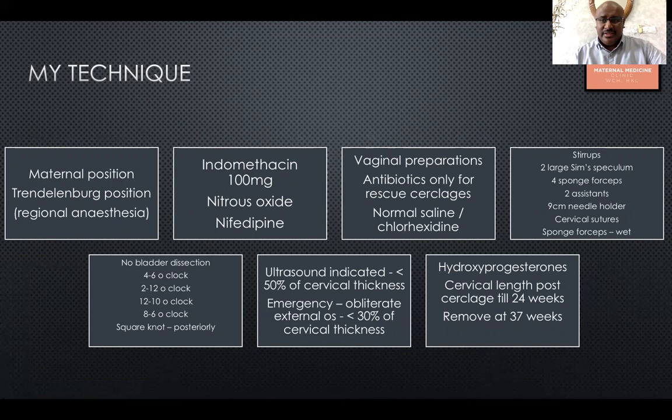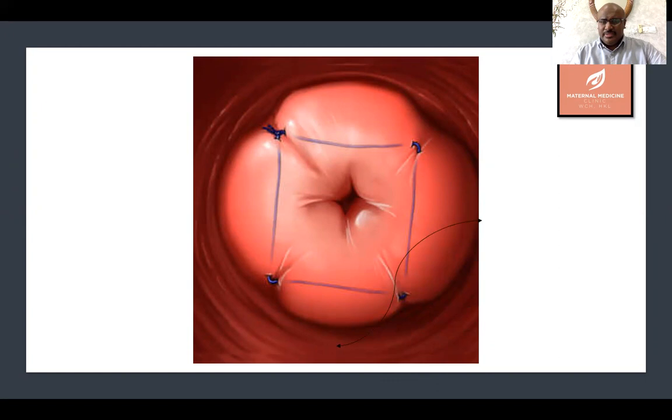So what is my technique? The first suture is placed between 4 to 6 o'clock, avoid 3 o'clock. I use a right hand. I avoid using a left-sided approach. My approach is always from right to left. Next, the second suture is placed from 2 to 12 o'clock. The third suture is placed from 12 to 10 o'clock.